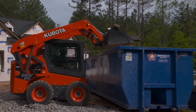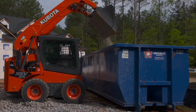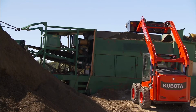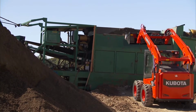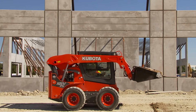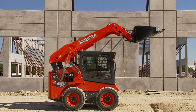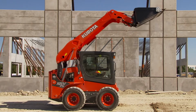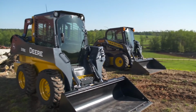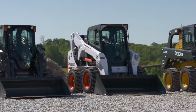On the Kubota, the rear linkage, which extends to give it vertical lift, is well tucked in the rear of the machine and does not traverse the loader arm, blocking the operator's side visibility. This unique design enhances the loader's strength, making it ideal for applications where vertical geometry is needed and well-suited for radial applications as well. Some of the others have linkages whose length makes them susceptible to damage or impairs visibility.